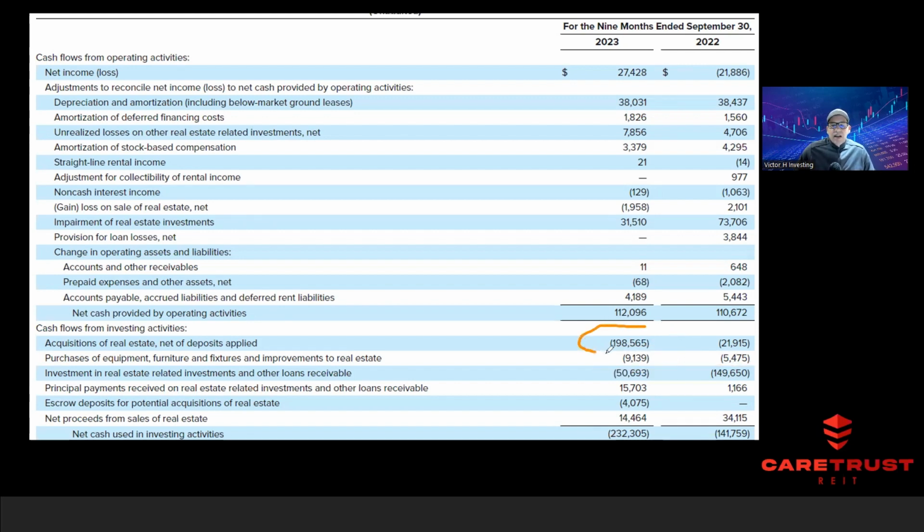You also see in their investing section of the cash flows that they're acquiring another property. Very good to see that. I would expect that revenues in 2024 are going to be higher. And once that property becomes rented out and operating well, cash flows will also increase. So it's good to see that, yes, they generate really good cash, and the prospects for 2024, 2025 look really positive.